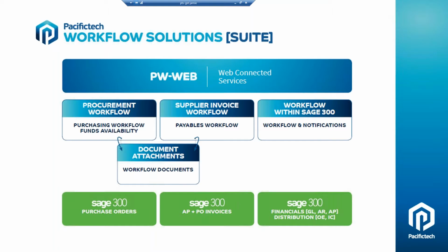This slide is showing our different workflow modules, and we always just go over this quickly to make sure people are aware of the breadth of the solutions. On the left-hand side in the middle row is purchasing workflow, which is the procurement workflow. In the middle is payables workflow, which is the AP automation solution. Both of these work with workflow documents, so you can store your attachments within the Sage database. On the right-hand side is workflow notifications. This is a very broad module, providing workflows on over 20 entities within Sage 300.